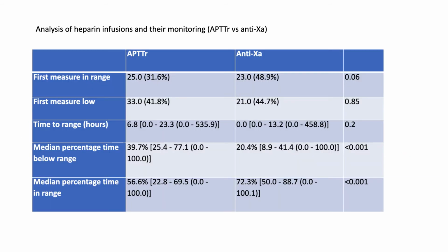Drilling down into the numbers of that, what has 10A monitoring actually achieved? Well, you get a slightly higher dose of heparin to start off with 10A monitoring, and actually they achieve therapeutic anticoagulation much faster. Almost half of them are achieving it by the time we take their first 10A level, whereas it took 6 to 8 hours for patients with APTT monitoring historically.